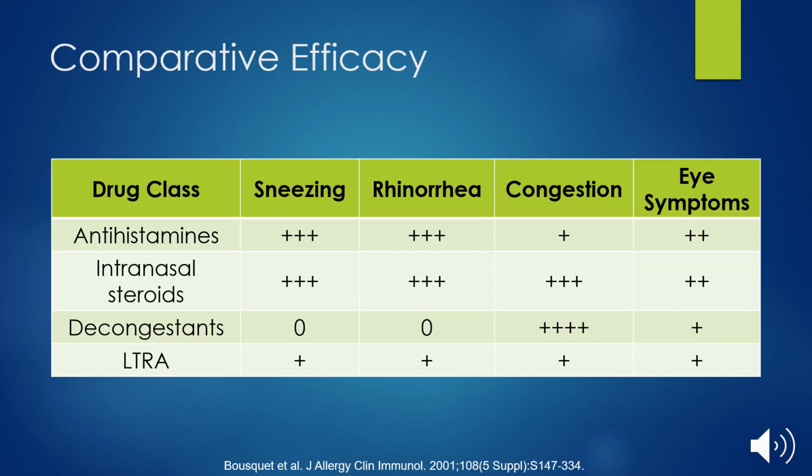I'm going to go into the drug classes more specifically on the subsequent slides, but on this slide I just want to bring up the comparative efficacy for each of the agents we're going to discuss for allergic rhinitis, and then their efficacy for each of the symptoms that may be more predominant in one of your patients. So this can help drive your selection choice of what agent you may use, depending on what symptoms are most bothersome to your patient.